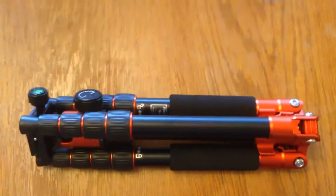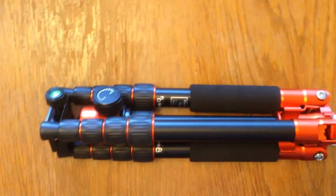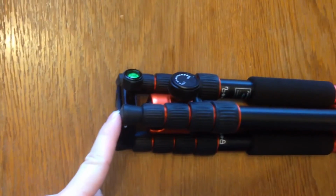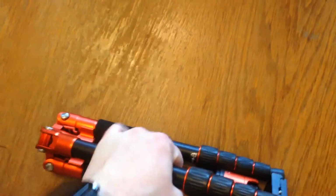Okay, so this is a pretty sweet tripod. It's very compact, which is important in my lifestyle. It's not particularly light, but for the level of stability it offers, I'm really happy with it. The first thing to notice about this tripod is that it's upside down, like the head and the feet are at the same end. And that's to make it more compact.